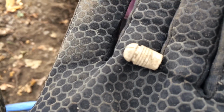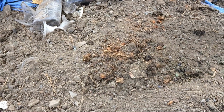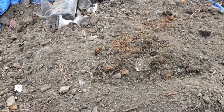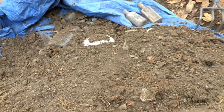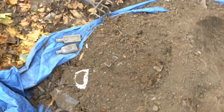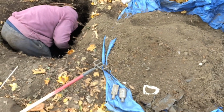Anybody know what that little guy is? It's a bean. Hey, look here. Yeah, look, Corey just hit the privy layer, guys. Seeds. See the seeds sticking out? Those are all seeds, little seeds. And that sounded like glass. Oh, there's glass everywhere. Look at all the glass coming out. Every shovel scoops that glass now, guys. Here's what I hit. Is it full?